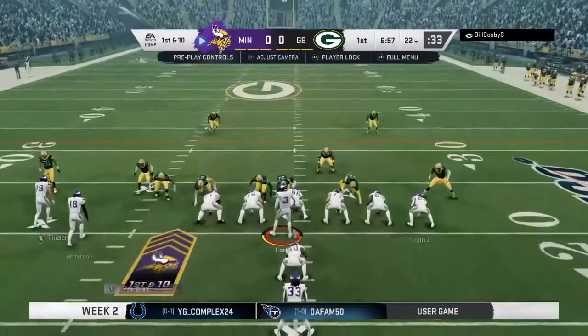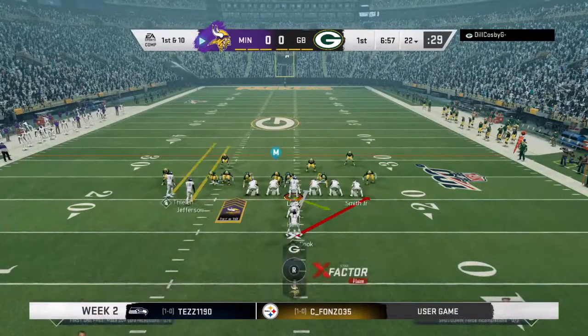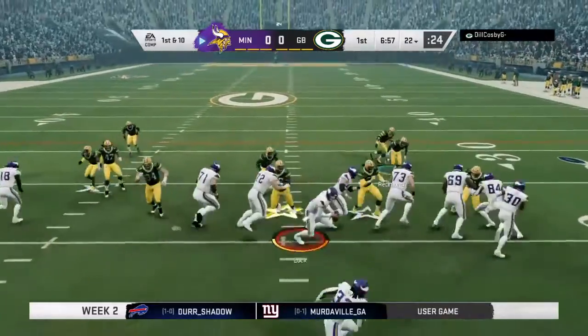Pittsburgh. Let's go, Roman. Kill, kill, kill. Watch the ship. Watch the ship. Hey, hey, watch the ship. Watch the ship. Yeah. Shoot.